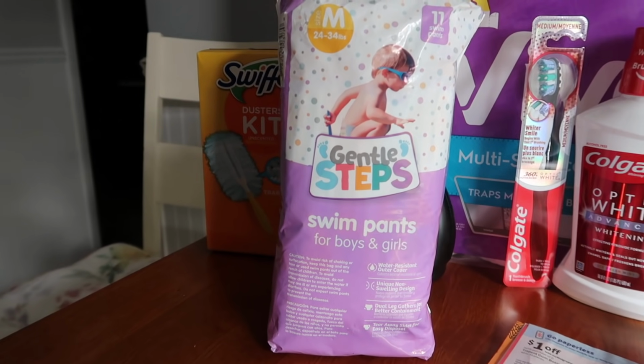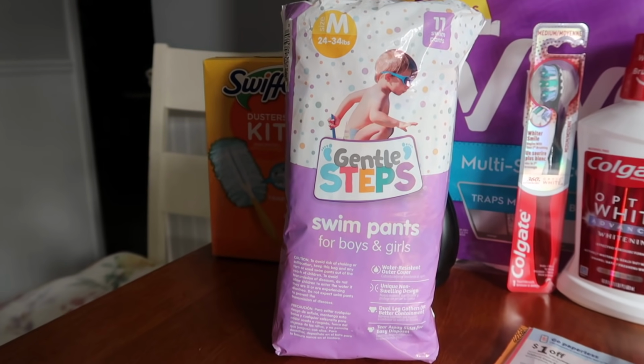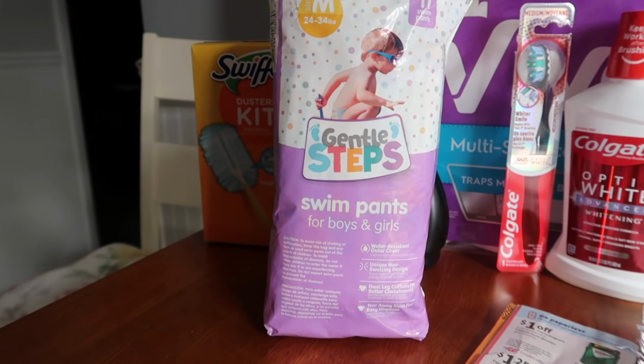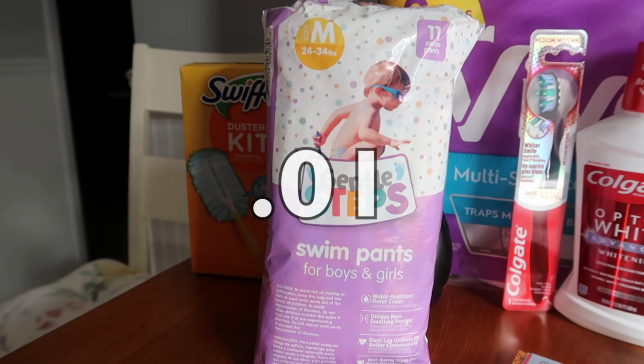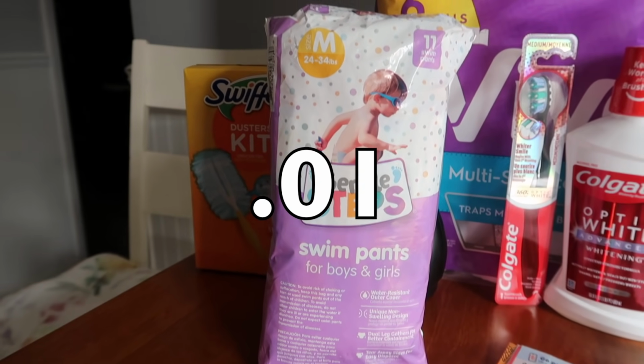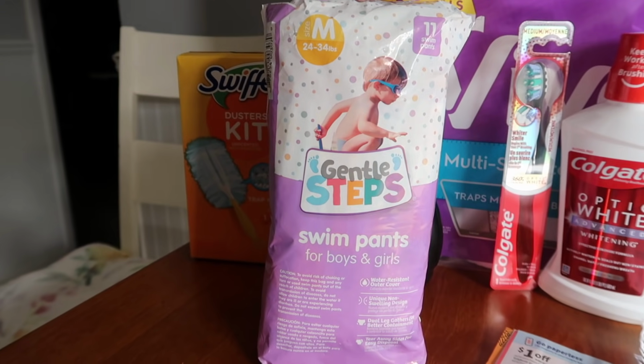But this was a penny item from this week's list, and it is a bag of these, it's like a swim pant. So like pants that you put on when you go swimming if you're a toddler. And I'm gonna show you the UPC, but this was exactly a penny. I found this in the summer section just with a whole bunch of junk. So I was very happy to find 1 penny.